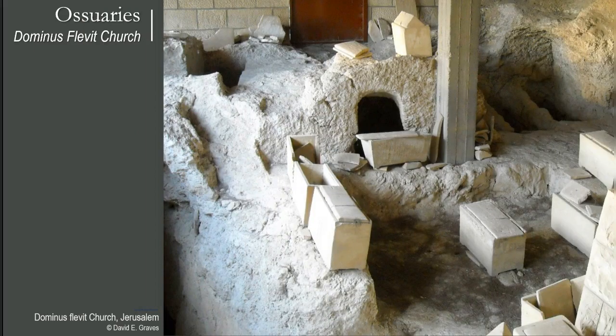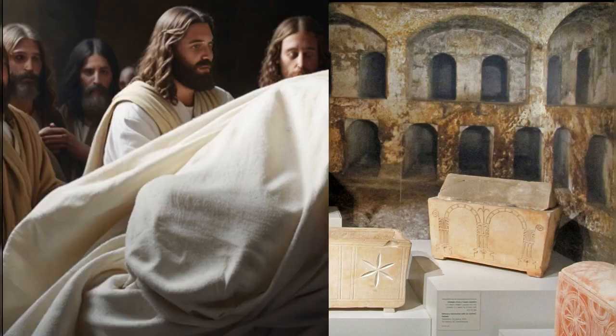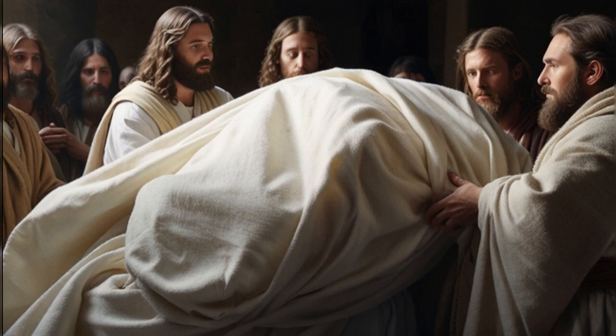Following decomposition, the bones were collected and placed in ossuaries commonly known as bone boxes or communal graves, sometimes in wooden coffins, which were then permanently placed in small niches in caves or funerary monuments, usually with the name of the deceased. In preparation for this 2-stage burial, the body was washed and wrapped in a clean cloth or shroud. In the Mediterranean climate, bodies decomposed quickly, so spices and perfume were then added to the body to control the odor.